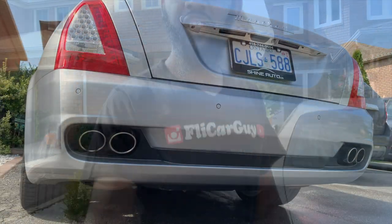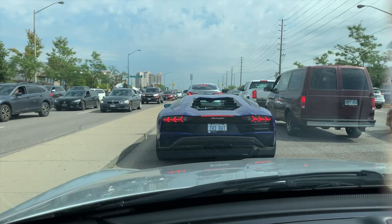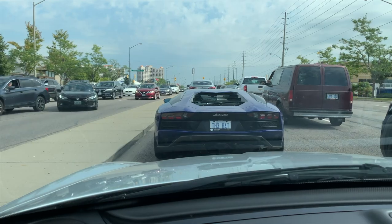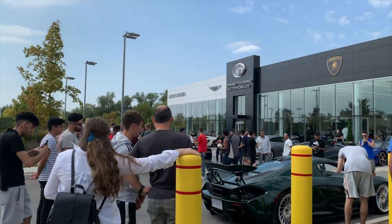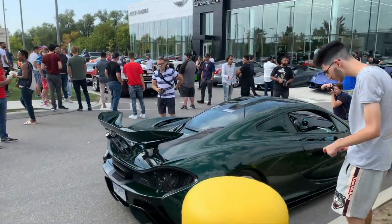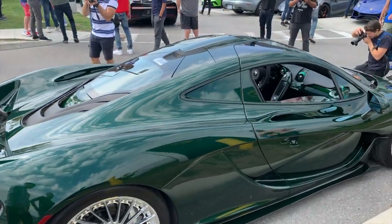But of course, cold start on the Mairs first. Nothing like a cold start with a nice exhaust. Anyways, let me get out of here. I'm about to pull up and I see this, the crazy black Aventador. I'll get a bit. See the crowd around. Full green carbon.